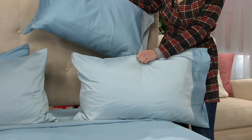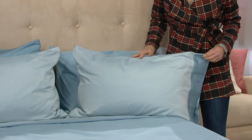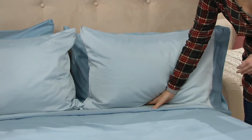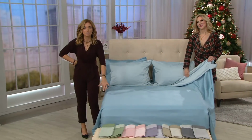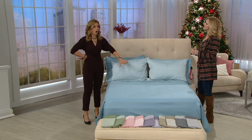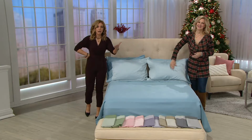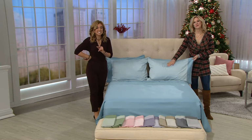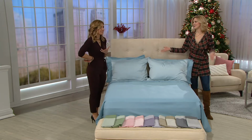But even if they were not reversible at all, they are. They are 700 thread count cotton blend, which is going to be easier to care for, with gorgeous color choices, and you're getting the fitted sheet, the flat sheet, 2 pillowcases if you're picking up the twin, 4 pillowcases if you're picking up every other size choice, at a feature price of $54.98. But remember, we've got Flash Easy Pay, 6 of them going on right now. Wonderful. So that means it comes home for $9.16.